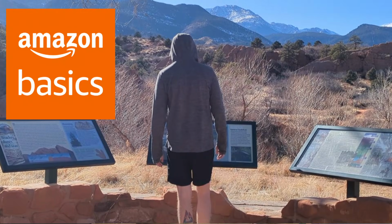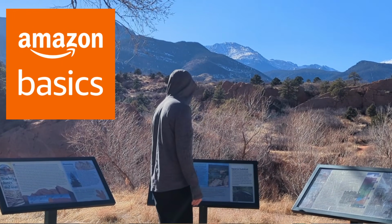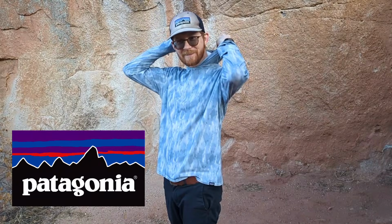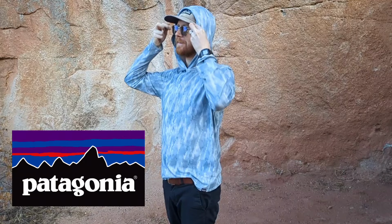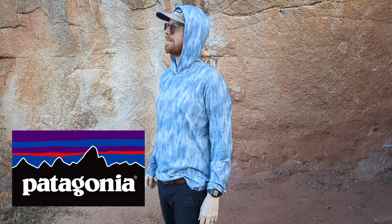So which of these 5 sun hoodies do I think is the best value? For outdoor events and chill activities, I don't think you can do better than the Amazon Basics hoodie. It does extremely well for protecting you from the sun, but it can get pretty bad and swampy if you overexert yourself. But if you're gonna work up a sweat during your activity, then I recommend the Patagonia Cool Daily hoodie. For $65, you get amazing material that wicks away sweat so well, you stay really cool, and it works for most activities. Alright, I hope that really helps.